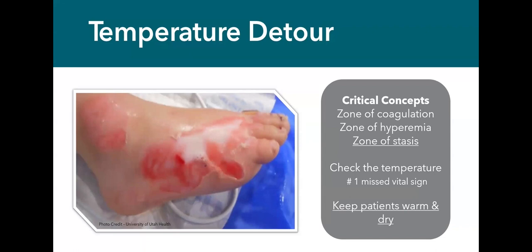There's the zone of hyperemia, which is around the malleolus, and that area will usually do okay no matter what is going on with the patient. But then it's the zone of stasis, which is around that white part, that we want to ensure has optimal perfusion and optimal warmth. Because remember, your patient is vasoconstricted, so they get really clamped down, and so they lose that perfusion to that area. So we want to ensure that temperature is kept up.